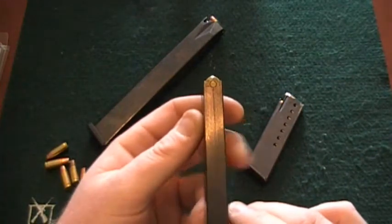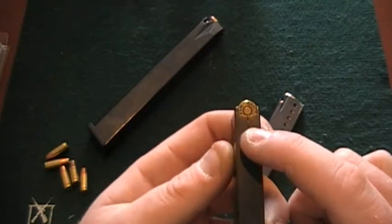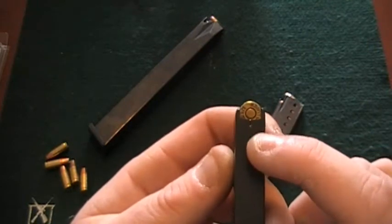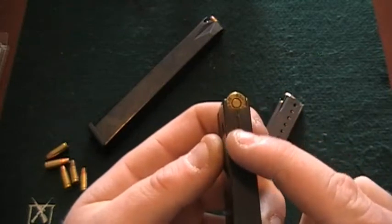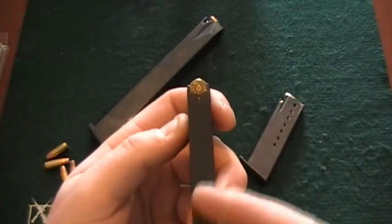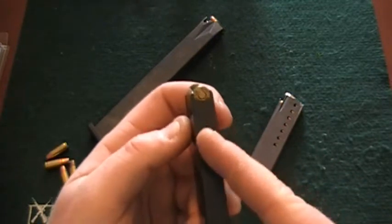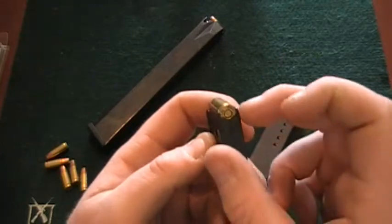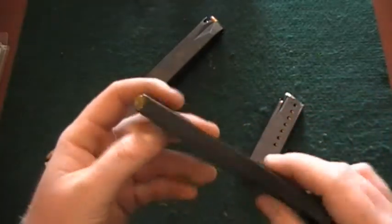Now, I don't know if you can tell, because my camera's not the greatest in the world, but if you'll notice, right here, there's a gap. This magazine has actually started splitting right here. And of course, the more rounds you put in it, when you get it to the 10 round full capacity, there's a split in the seam right here of about a quarter of an inch. That was swelling out and not able to go into the firearm at that point.